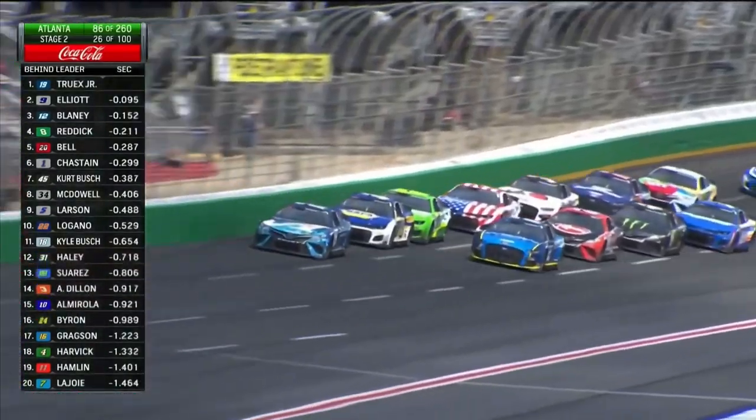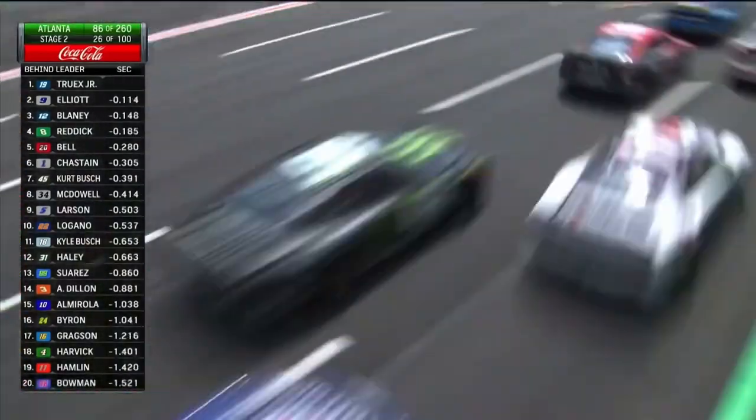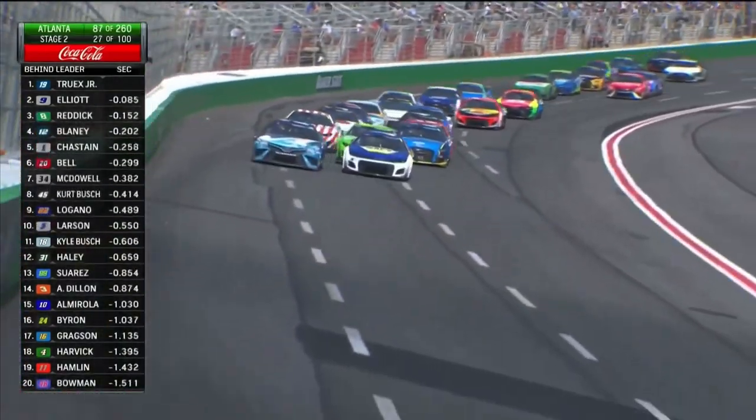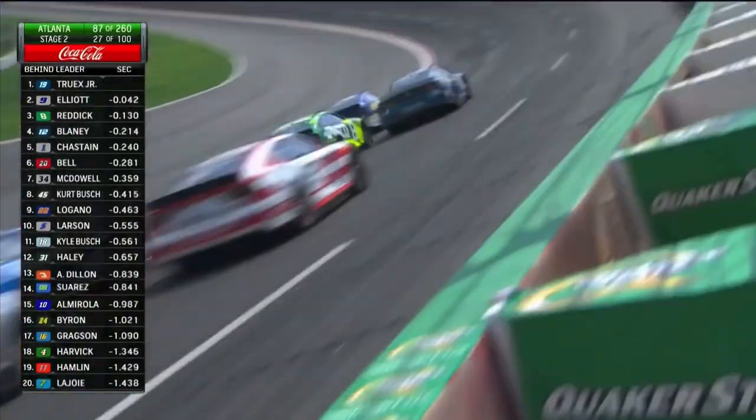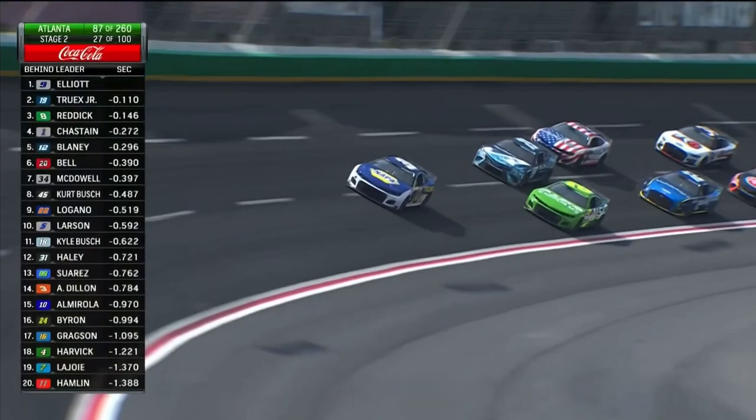He doesn't have a ton of help on the bottom. Look at Reddick pushing the 9. The 9's going to have a great run. Does he go around this 19 for the lead? He does, to the inside, down into turn 1, Chase Elliott. And Reddick went with him. Let's see if Reddick gets clear. No, he's not.